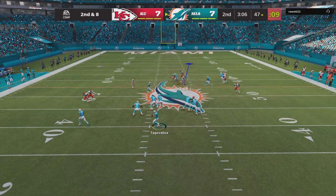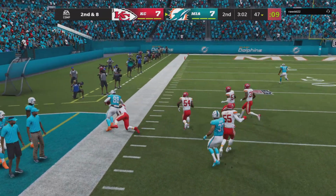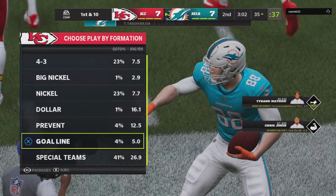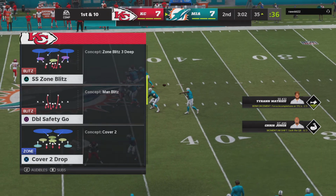Throwing on second and 8, Tua. That's caught by his big tight end, Mike Gesicki. And he will go out right near the 35-yard line. 18 yards on his first catch of the game. It's a first down.